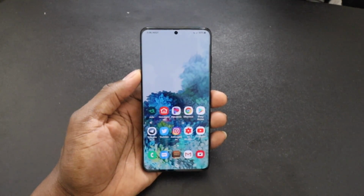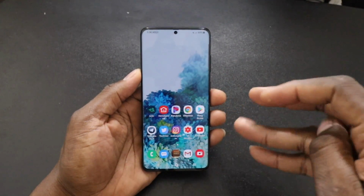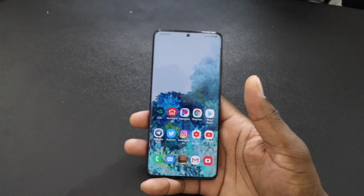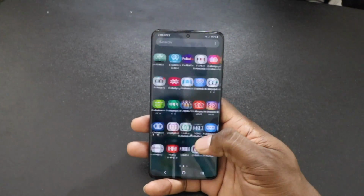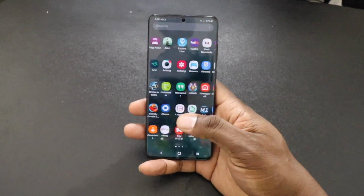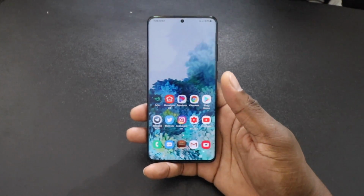So what do you think about your Samsung Galaxy S20 Plus, if you have the Plus? Are you impressed with the battery? Do you like the cameras? What do you think about the software? Do you like the screen? How do you feel about the 120 hertz refresh rate on the Samsung device, man? This is really smooth, and I really can't tell unless I'm actually just scrolling back and forth with apps and stuff like that.